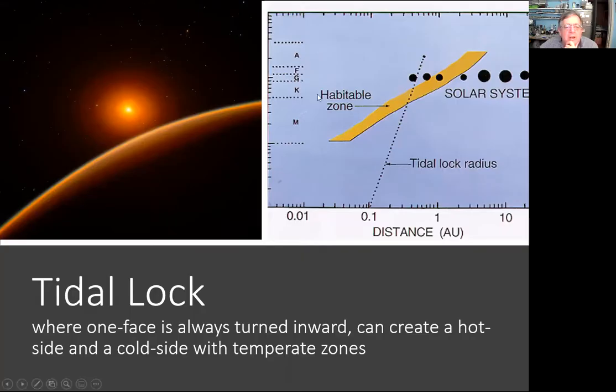The K-type stars, they're all right. They have their habitable zones outside the tidal lock radius, and K-type stars are a very good candidate for finding habitable planets for that reason. And the sun, well, the sun's a G-type up here, so not a problem. You can see Mercury's on the boundary of tidal lock, and it does indeed have a tidal lock relationship with the sun. It's a bit of a complicated one.